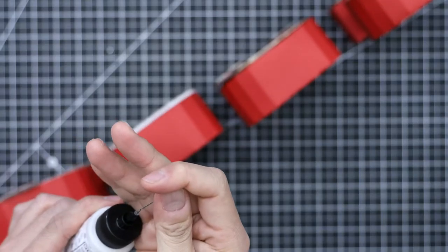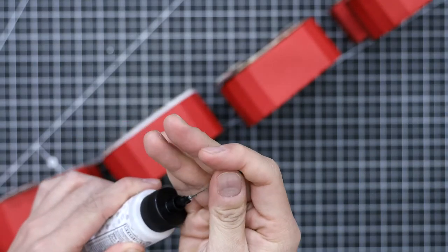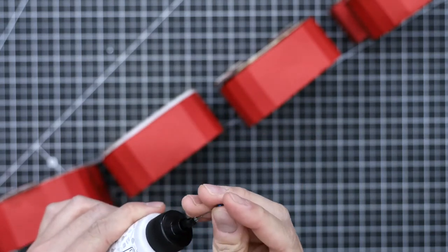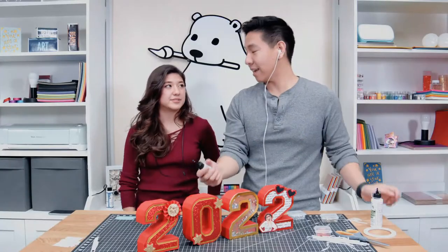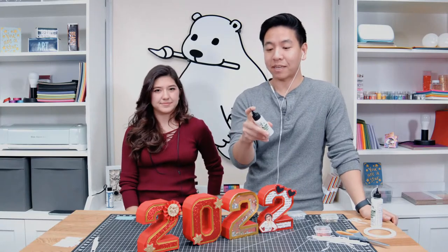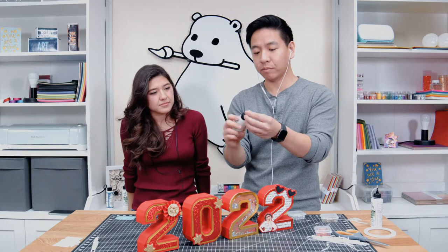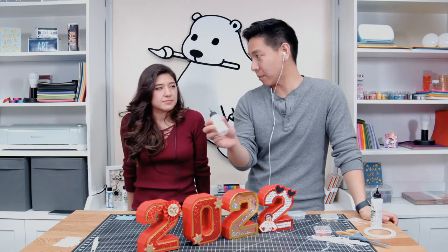These are very special pins. Do not just stick a regular pin in here. It will ruin your glue. Yeah, it'll rust your pin. It's not good. We don't want that. So make sure that you're getting our pins. They will not rust. They come in packs of 10, just a heads up. And you can reuse them, clean out your glue, that type of thing.